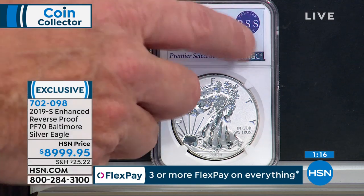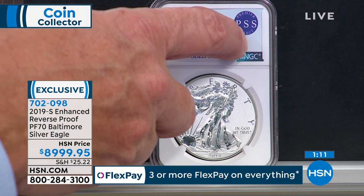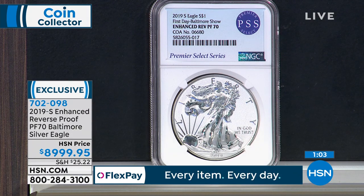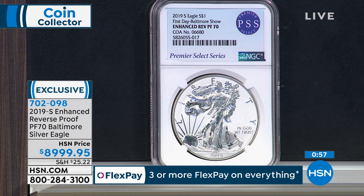I own exclusively the PSS label that you see right here. The sum total of the PSS labels in existence is 50. I would not buy a coin this expensive anywhere else but HSN, by the way. I would not risk it, because when you do this, you risk all kinds of shenanigans.